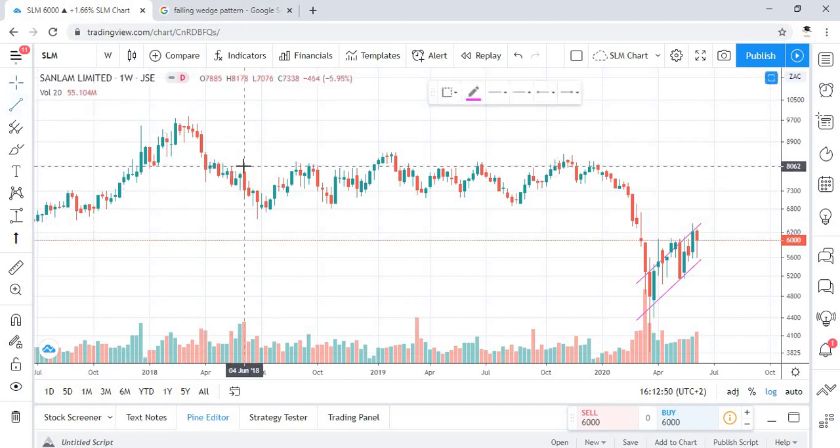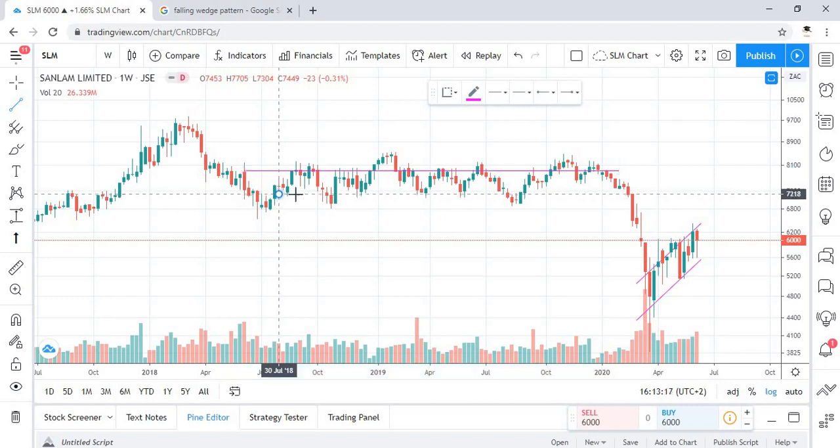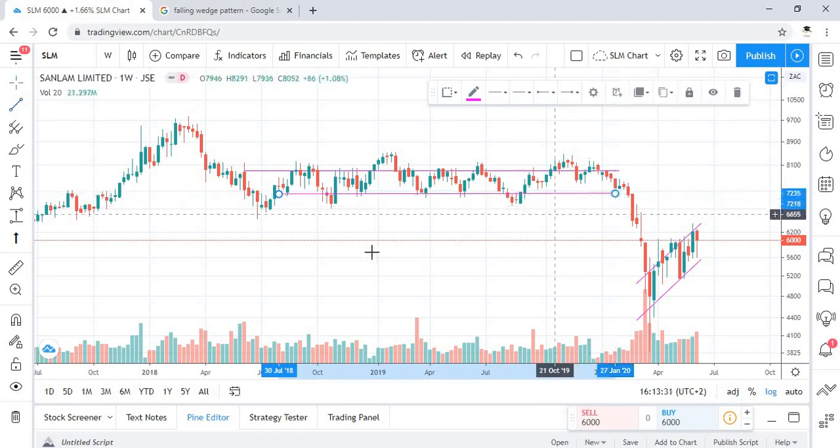So I marked it to take profit at 79 level. So it was about this point. And then to the lower side, I targeted my entry from around 72 Rand. So around that point, that's where I had set my entry.